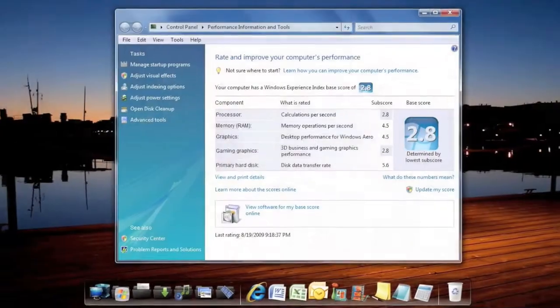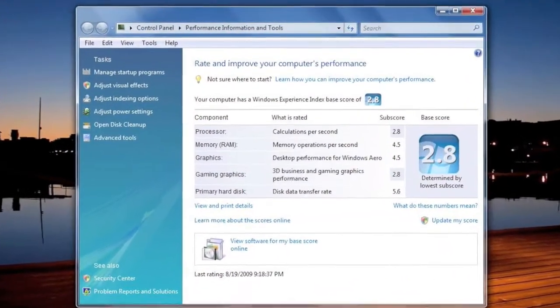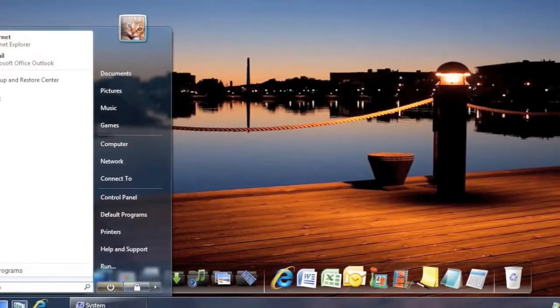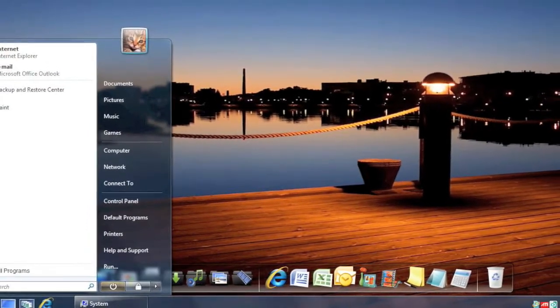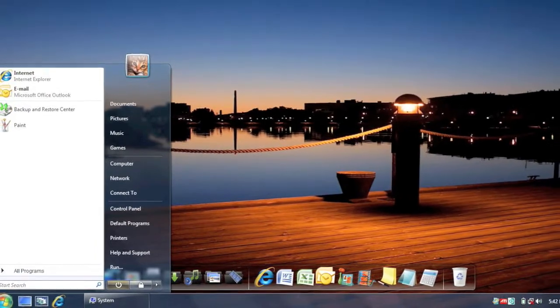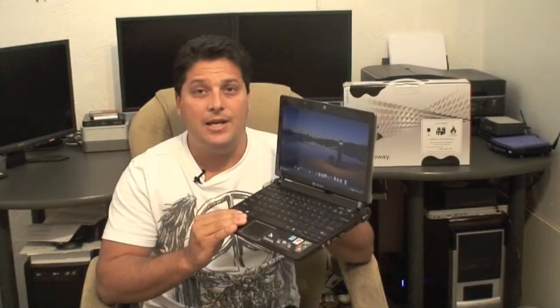One thing I wanted to mention about Windows Vista is that it gives a rating on your machine, and this machine has a rating of 2.8 on the hardware. So it lets the Aero transparency theme from Vista work here. So definitely if you have Windows Vista or 7, you'll be able to see the nice transparency and use that on the theme. So I highly recommend this netbook.